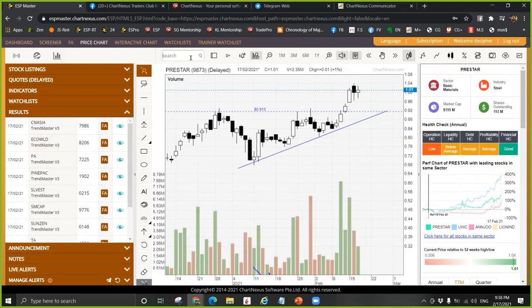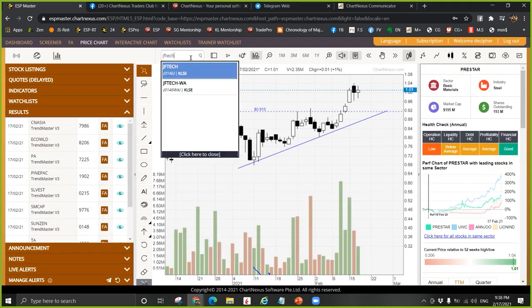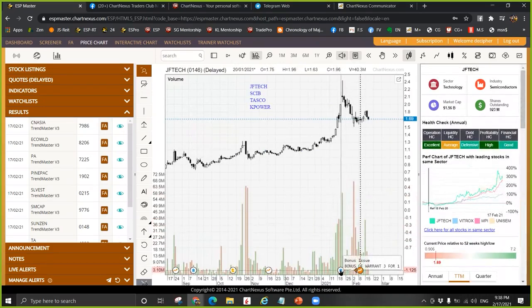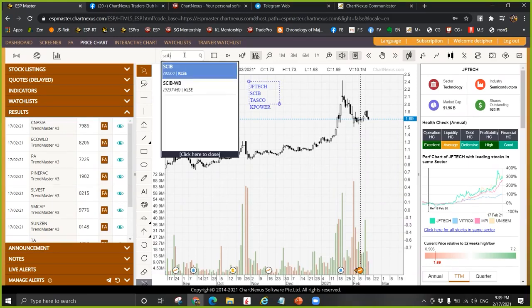Another thing about these four stocks that I haven't completed the story is if you go to JFTECH, okay, can you see it gives a bonus warrant of 3-for-1. JFTECH gives a bonus warrant of 3-for-1, and you see SCIB.